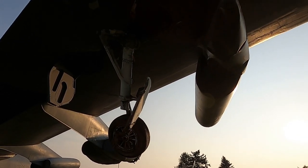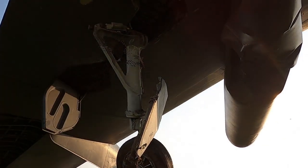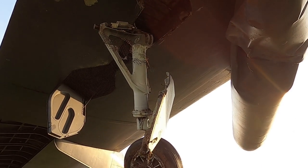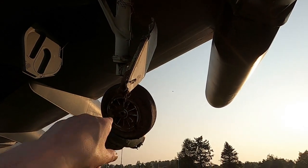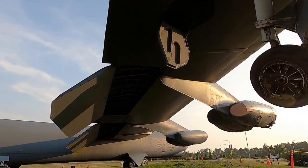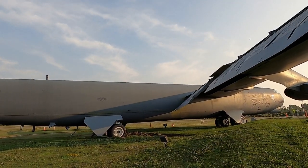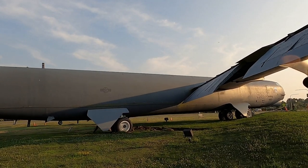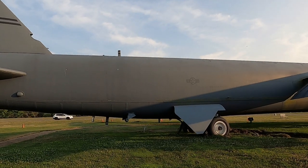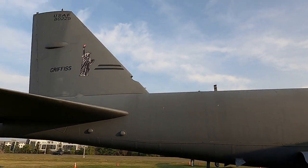But look how the landing gear was just, it's ripped off. I mean, if the wind hit it for a few seconds longer, it would have ripped this landing gear clean off. But that's from the ground as well, dragging it. How would Chuck Yeager describe it? He augered in. He really augered that landing. But it's hard to believe the B-52 was up there and now it's way down here.